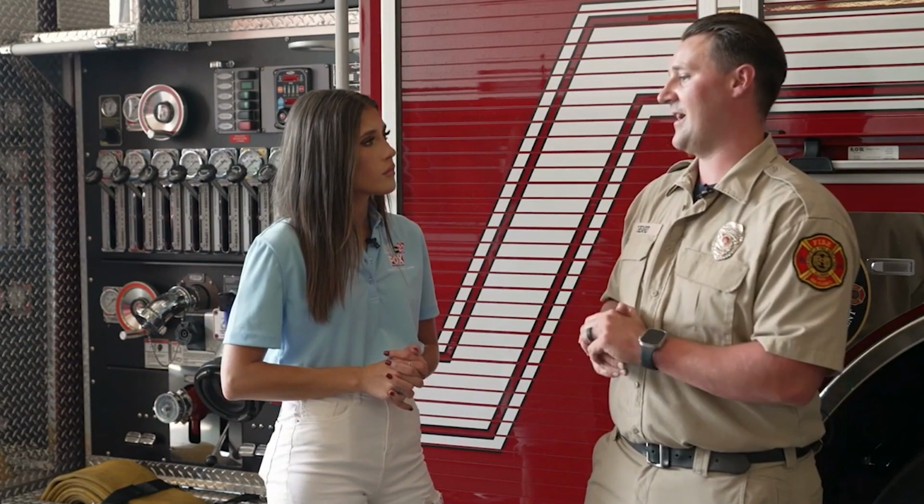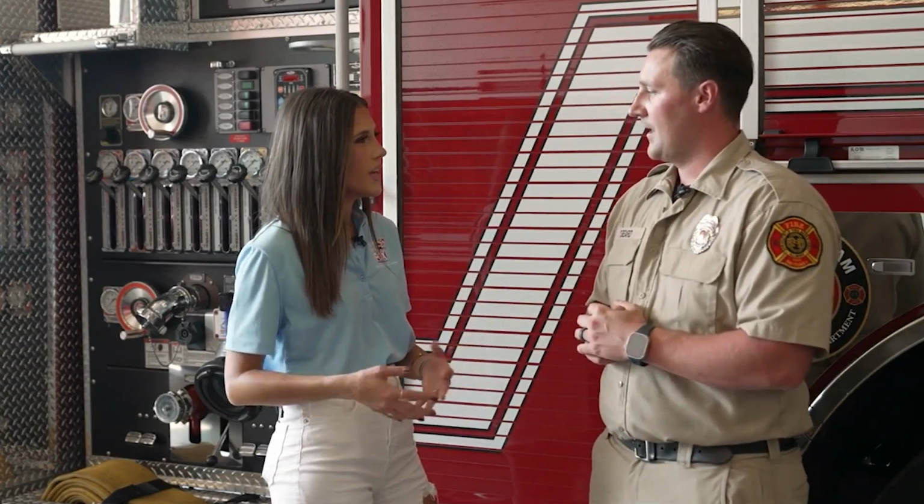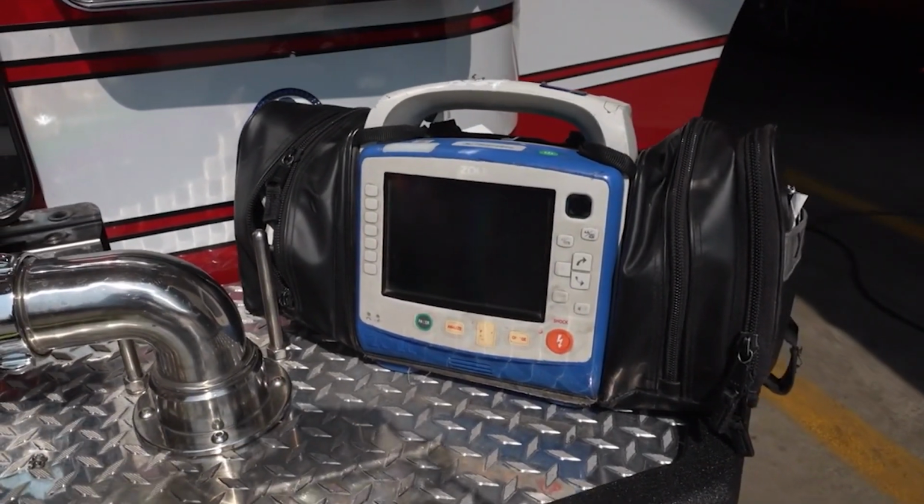Because at that moment, once we get here, we can get a call at any time. So getting our gear set up on the rig is top priority. And then immediately after that, we go and check all of our medical equipment. So the medical equipment, what do you guys have all on the rig? So we carry a monitor that's equivalent to what they have in the hospital. It can check your rhythm, take all your vitals for us, do numerous other things.